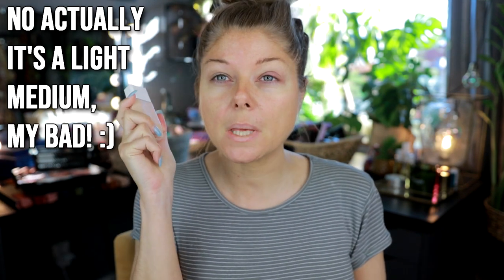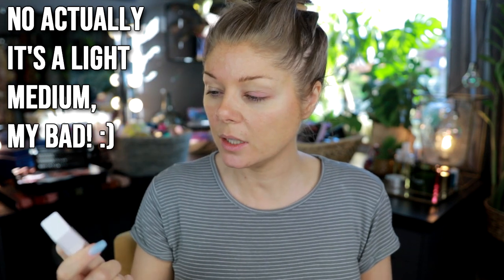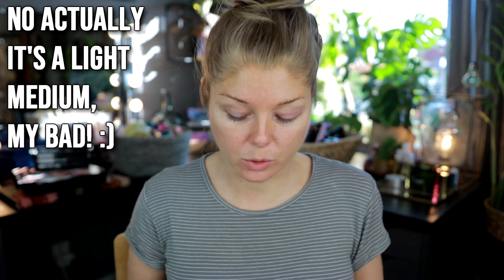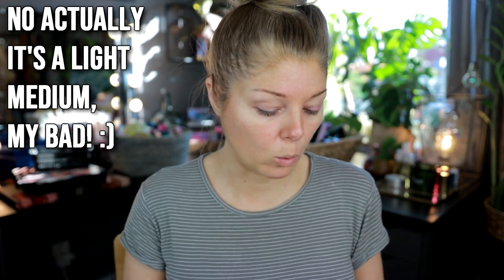I bought the 8. I bought number 8. I think it's... what was this? This was a medium with warm undertones, I think. Because I'm pretty sure number 7 was medium with neutral undertones. And I went with the 8 one with the warm undertones. This is a light to medium coverage for all skin tones. Blends and blurs to instant perfection, light as air.